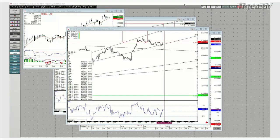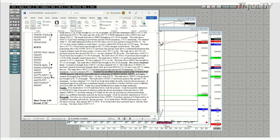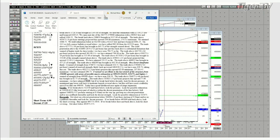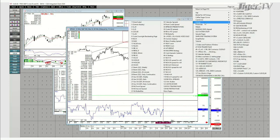Yeah, go right ahead, please. Okay, so the S&P here, if we break below this formation, let me just back up here. We had all these bullish formations in here, but most recently I said that the trade above 50 50 and a quarter projects us upward 77 minimum. We haven't quite attained that, but we've attained 73.25 of it so far. If we were to fail back down through that formation, that would be bearish. That's going to come in at 50 41 59 minus 9 per hour starting at 1:30 p.m. Eastern Standard Time.